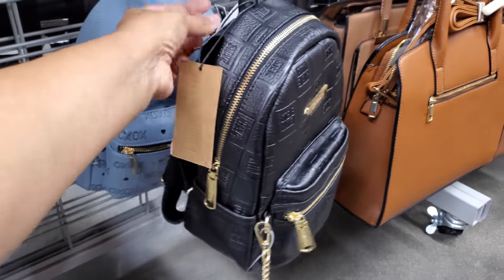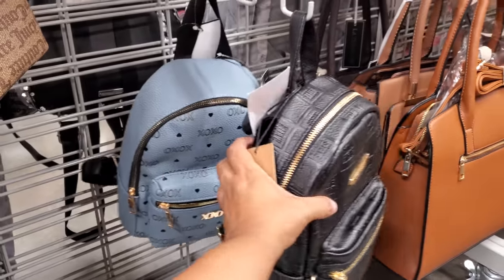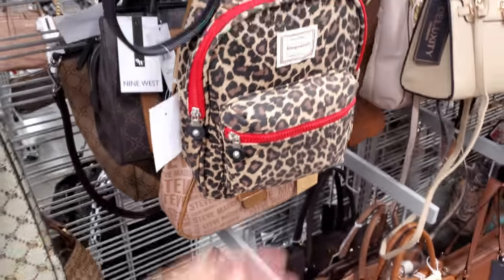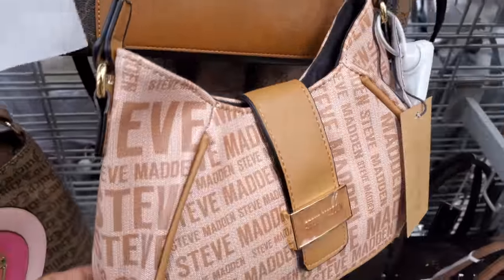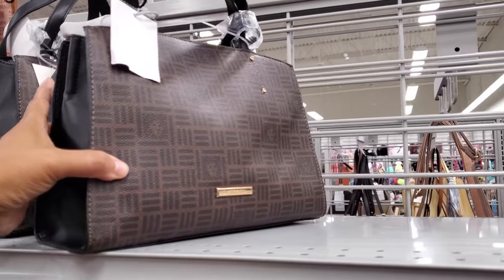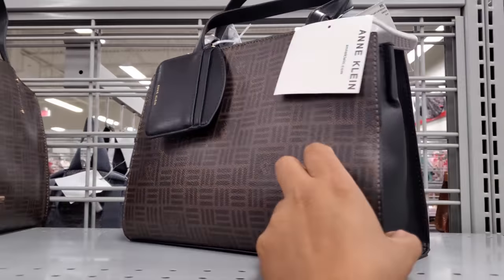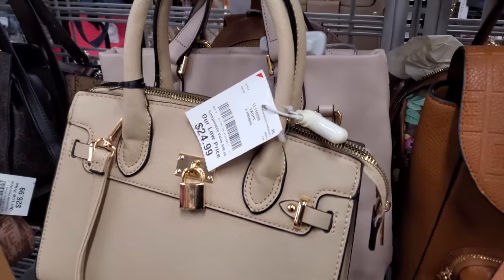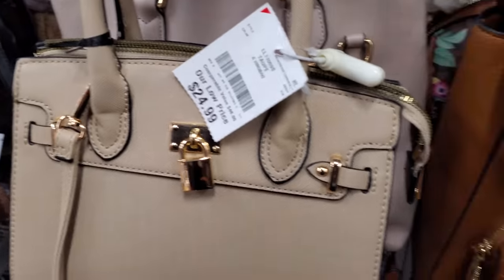You only get one pocket on the side. It's like a mini one for $28. And of course, the XOXO, like in that brown. That is only $27. No idea who makes this one, but $30. Oh, Anne Klein. I was like, that's kind of pricey. $30 and $25 with a little lock. This one's going to be a vegan one.